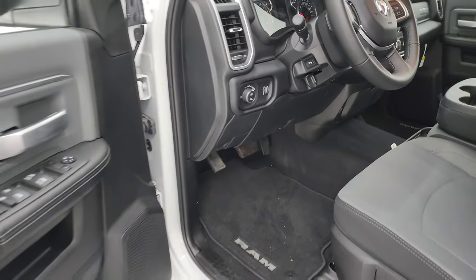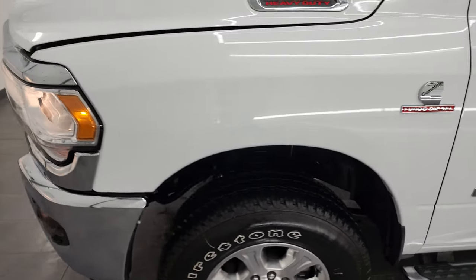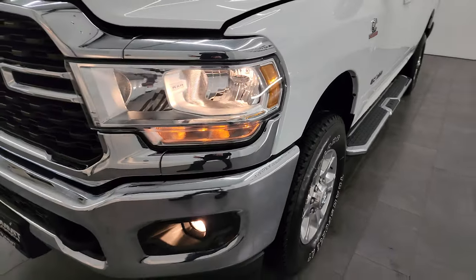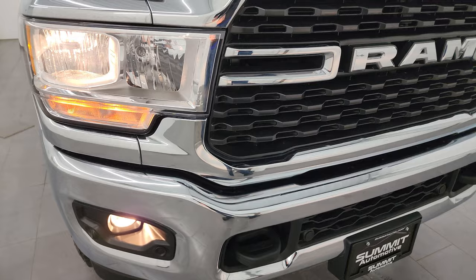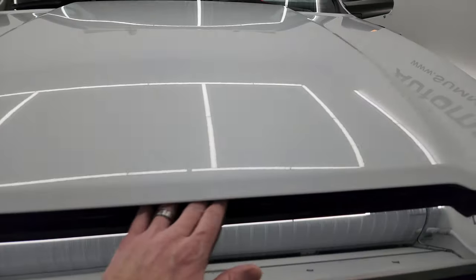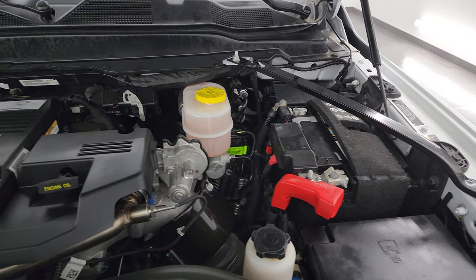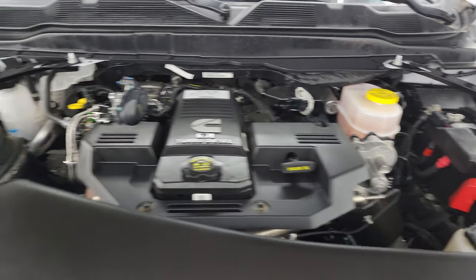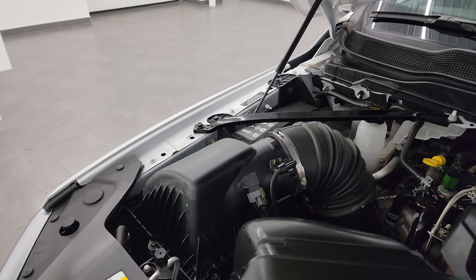Of course, this truck has all the remaining factory bumper-to-bumper and powertrain warranty on it. I would personally like to thank you for checking out the video today, and hopefully from this HD video you've been able to verify the quality, condition, options, and of course cleanliness of this truck all the way around, inside and out. Under the hood we have the 6.7 liter Cummins diesel engine. Engine bay is very clean, runs very smooth.